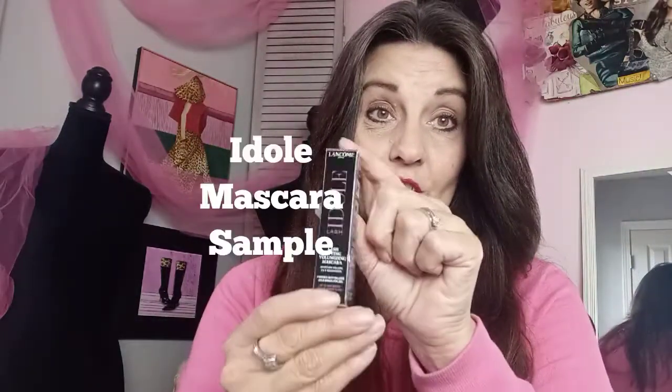And also, she gave me 2 different samples of the Idole, however you want to say it. Of course, it means idol in French, but we got 2 samples of each of those kind of fragrances. She also gave me a sample of the new Tawny Doll mascara. And I really have not had a chance to try this either, so let's see how, and I will give a product review on this as well. But now I have all these goodies that I can give reviews on.